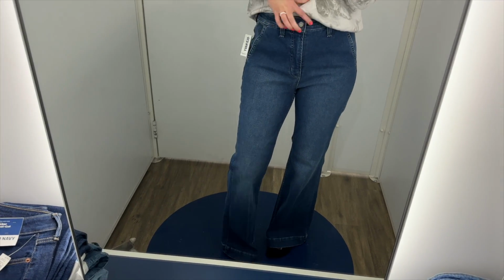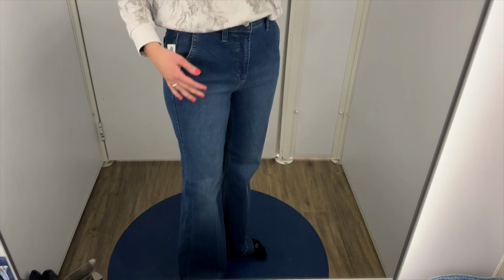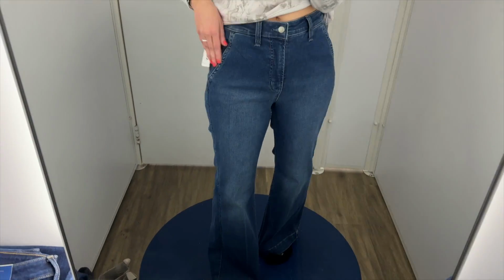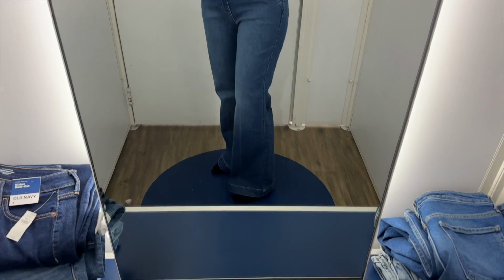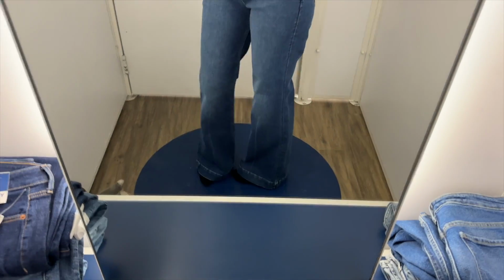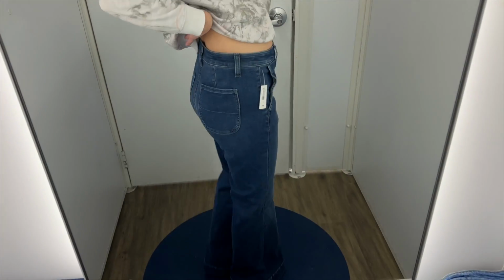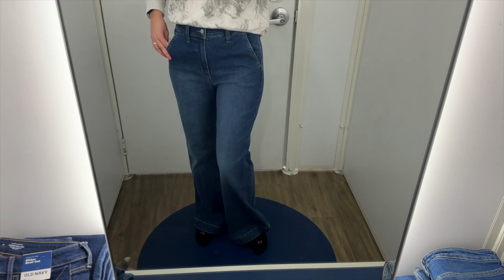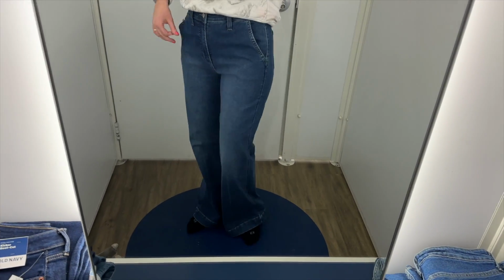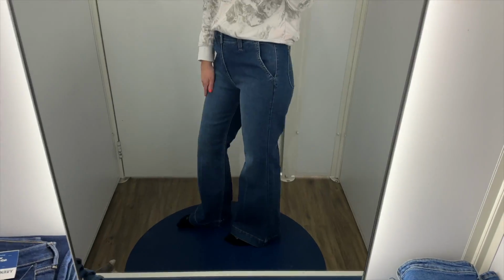These also weren't as fitted as I would have liked in the thighs, especially for that flared look. These are a trouser style jean with the angled pockets and the way that the hem is sewn. The length of these was very good on me. I appreciated that. And the pockets in the back are more rounded than typical jean pockets. I did feel like the pockets in the front didn't quite lay flat, which would potentially be worse going down a size, but in general, these were very comfortable.